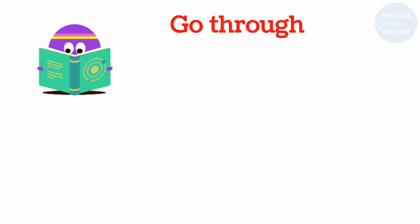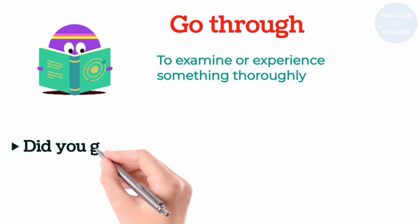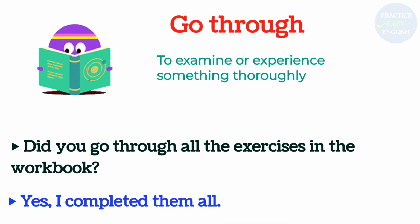Go through. To examine or experience something thoroughly. Did you go through all the exercises in the workbook? Yes, I completed them all.